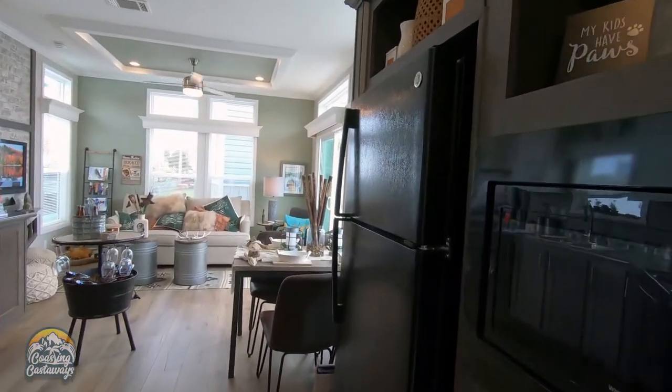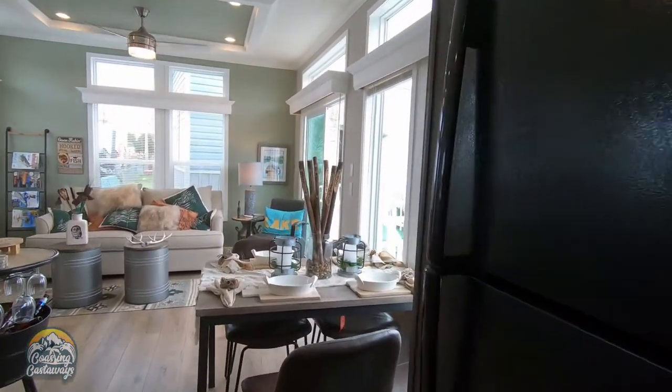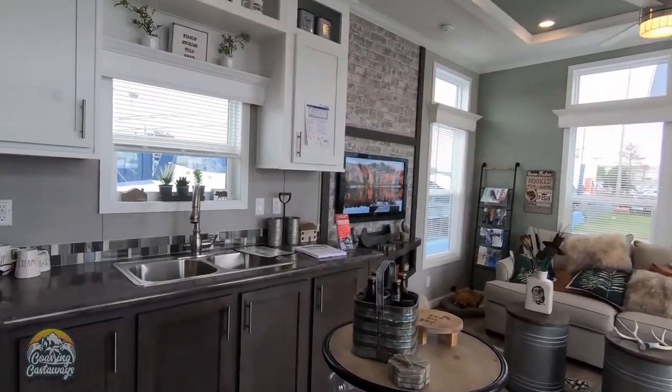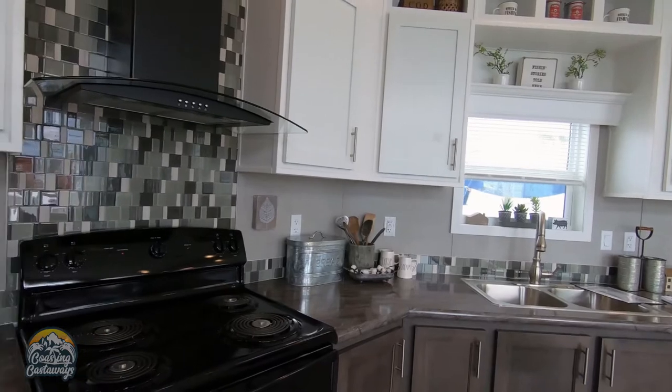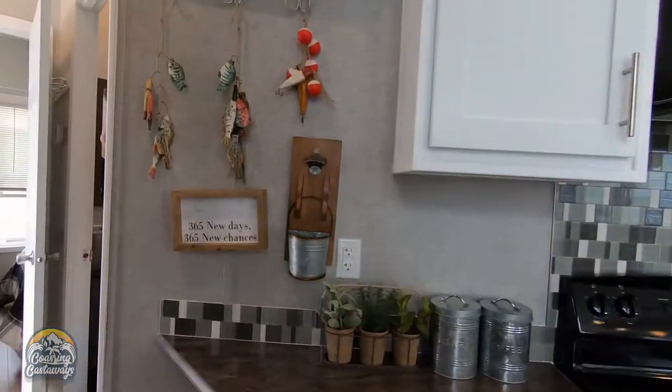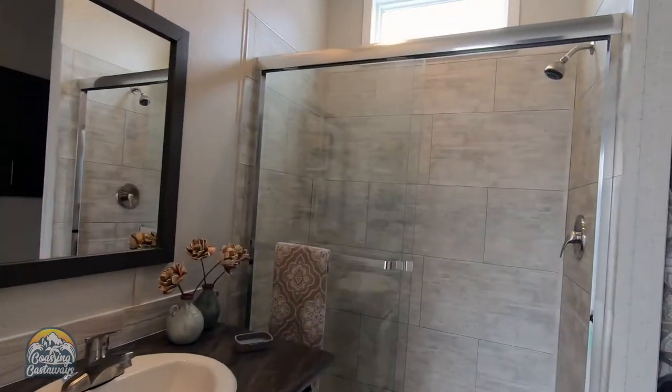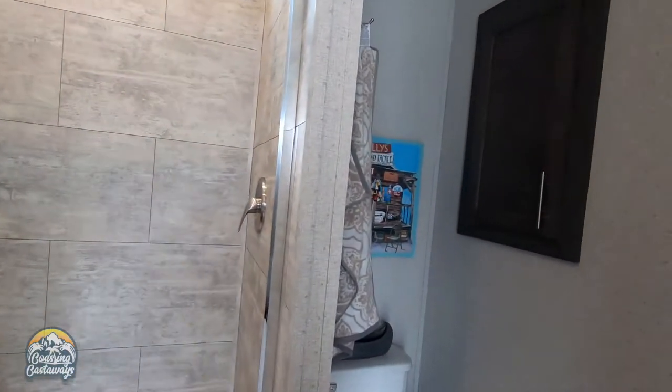Now we have the microwave over to the right, refrigerator. Dining area, lots of windows, living and kitchen area. It's a very open floor plan. And the bathroom, nice shower.